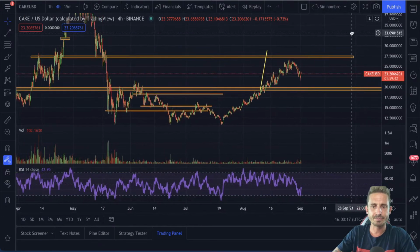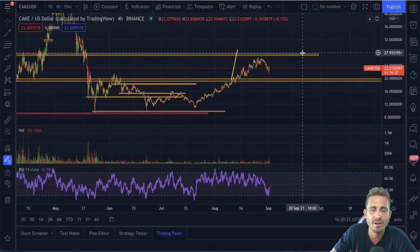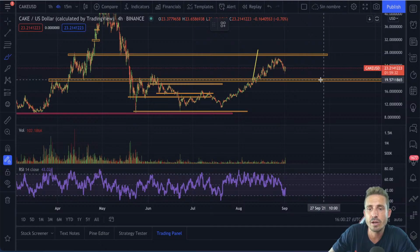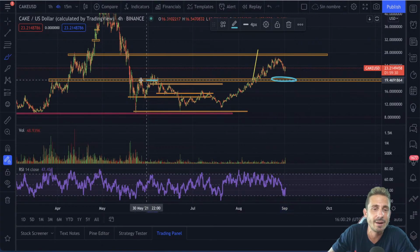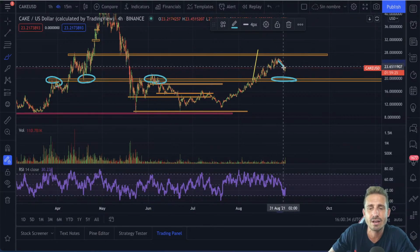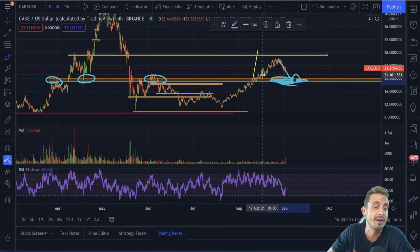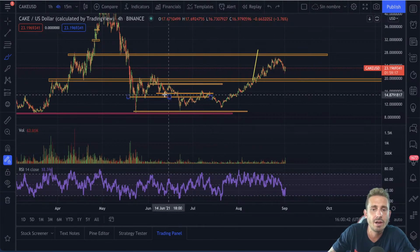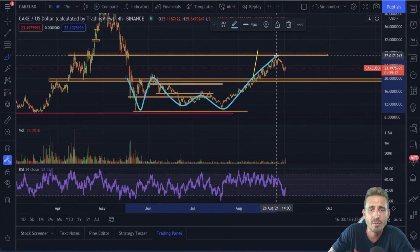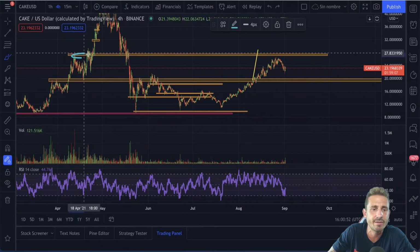Right, what have we got here? Cake is now having a decent retracement. I think the most bearish case scenario for Cake would be coming down to the $20 range, retesting this huge support range. It's going to take a lot of power for the bears. I think this is a major buy zone, in my opinion, okay? Only because it's an incredible bullish setup here. We almost met the target.